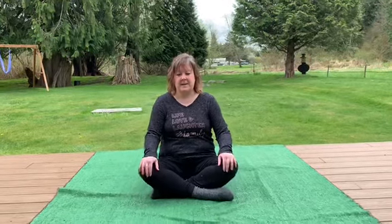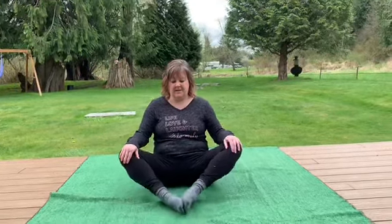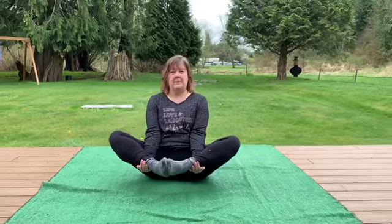The next pose I want to show you is called flower. This one, you basically put your 2 feet together like this in the butterfly position, and you use your hands and put them underneath your legs and lift up and sit for 3 breaths.